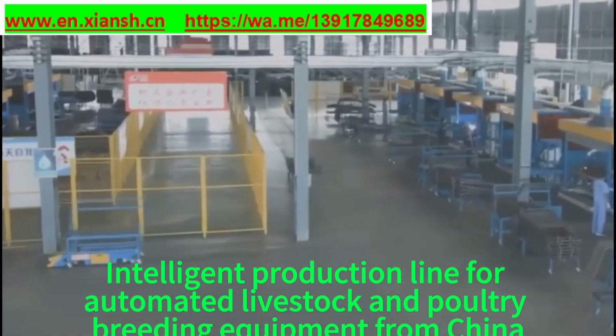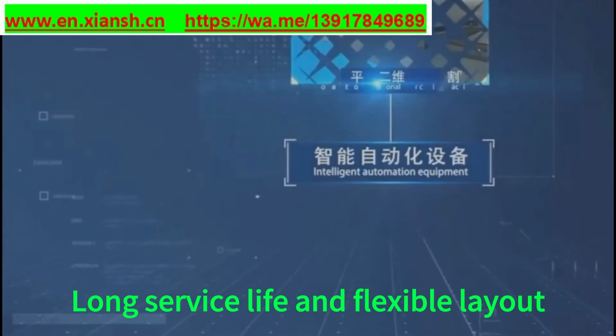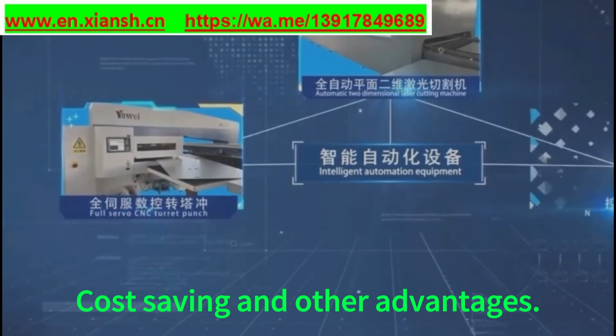Intelligent production line for automated livestock and poultry breeding equipment from China. Long service life and flexible layout. Cost saving and other advantages.